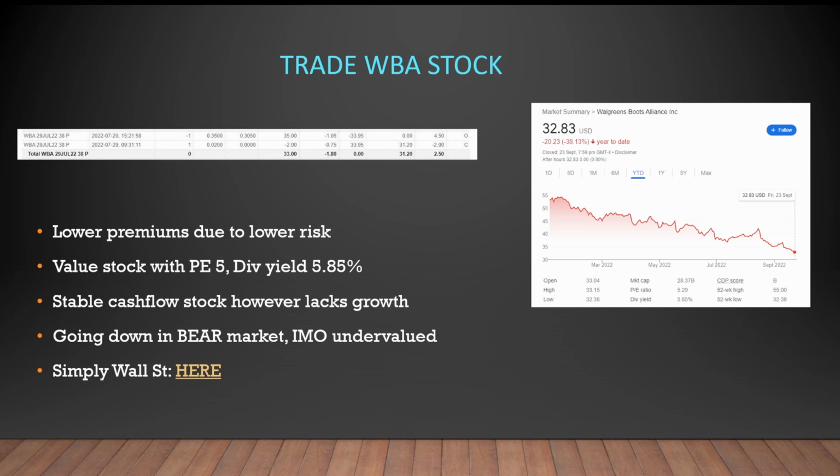This is a value stock because the PE is only 5. Usually you try to go for value stocks which are 10, and this one is well under. A lot of the tech stocks are over 20, and so it really shows you. This also has a dividend yield of 5.85, which means if you actually get assigned these shares, it will start paying you dividends if that's something you like.